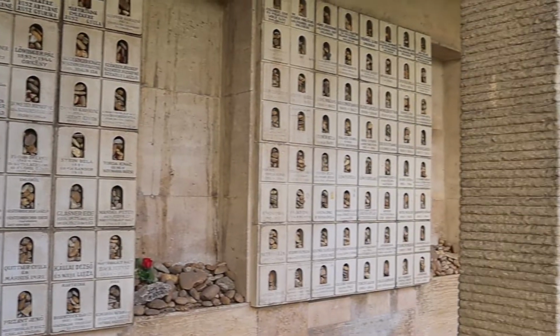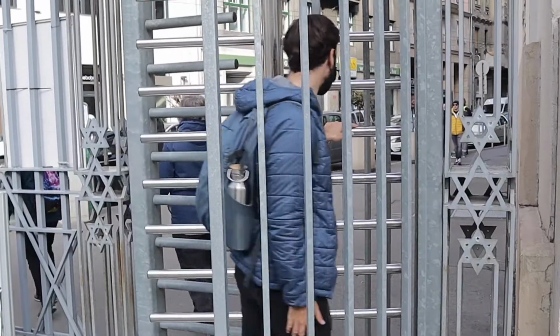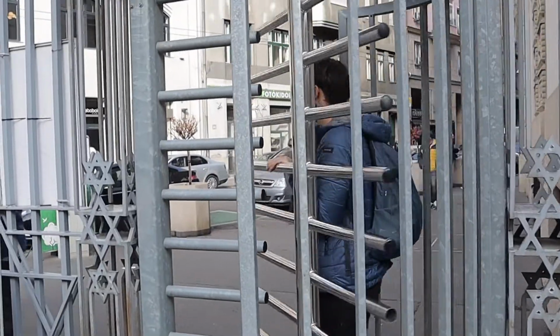So over 600,000 Hungarian Jews were killed in the Holocaust, and one in every three Jews in Auschwitz was Hungarian. So, I mean, that's a lot. This was definitely a lot heavier than we thought.